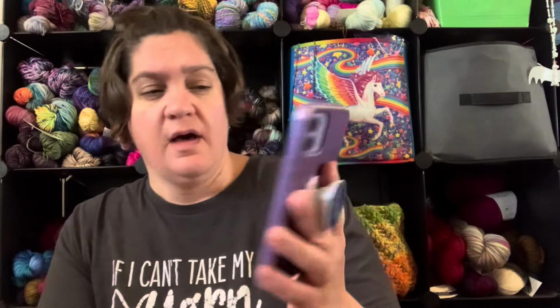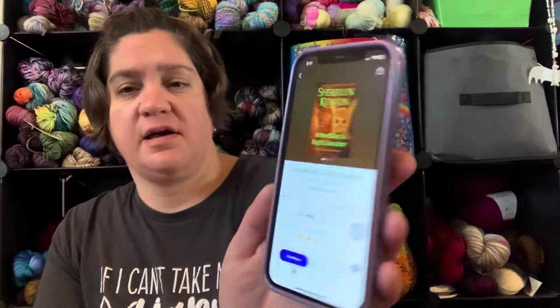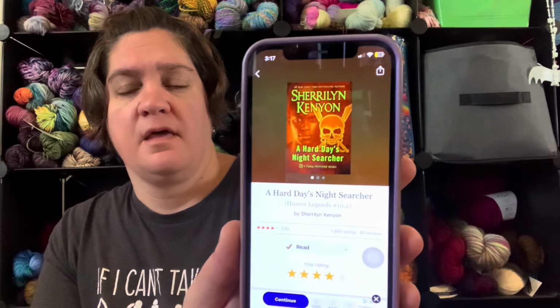I also did a little short story. I listened to an audiobook. Woohoo! I was spinning. And Sherilyn Kenyon, A Hard Day Night Searcher. It's from an anthology book, so it's just that one short story. Okay, I say it's just that one short story, but it also has one of the Were-Hunter stories in there too, which is a book I've already read. So I read the story I meant to read. I'm counting it as done, even though I'm not listening to the rest that's on there. There's another 30 minutes, but it's a book I've already read. I can't think of the name of it, but I know I've read it.